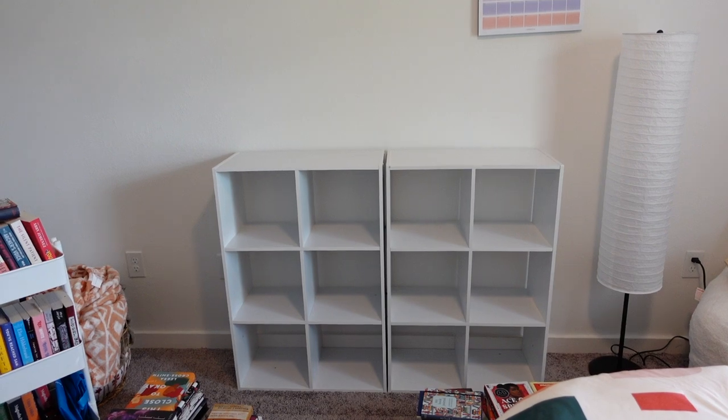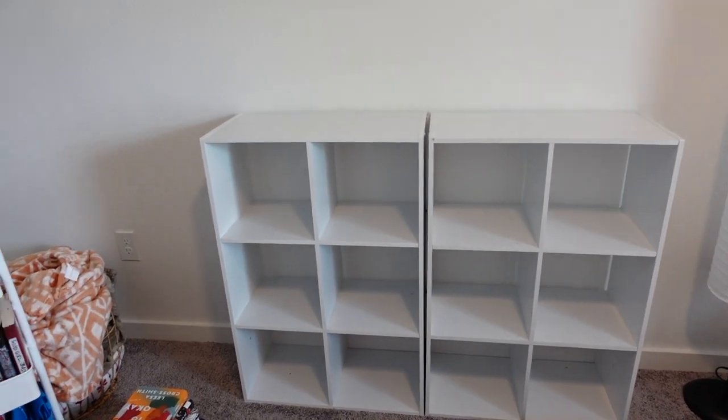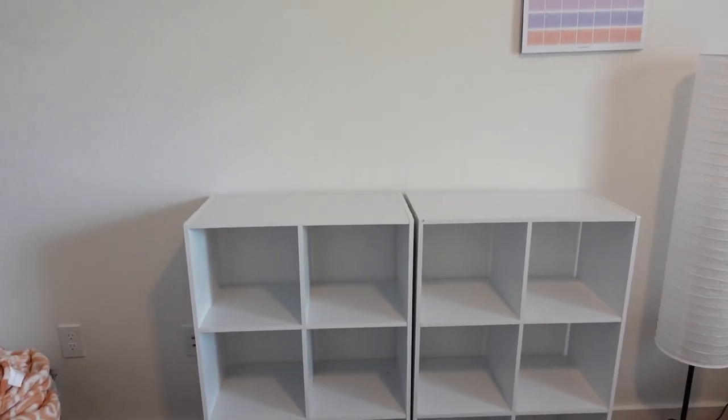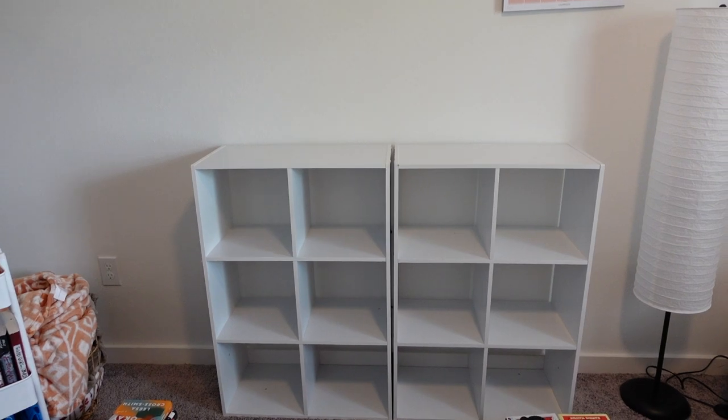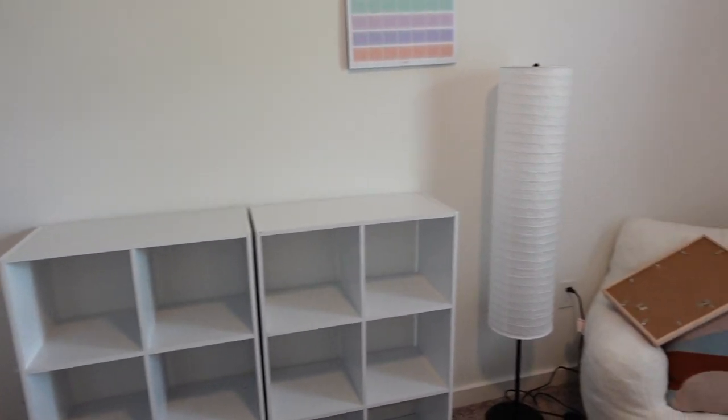I'm trying to think if this is the position that I want to keep it in, but I think it's okay. I don't know if I want to move it closer this way. I think right here is a good position, and I can put my book cart on that side if I want to, or I can put it somewhere else in my room.